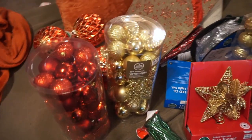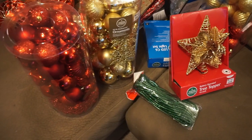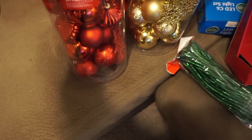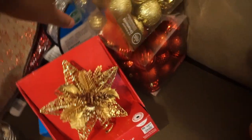These are the decorations we got from Big Lots. Wait, pause. This is my first time going to Big Lots. I did not know they sell all this stuff. And then they sell furniture too. So we went in there looking for a couch set. But we saw all of these Christmas items. We wanted our Christmas tree to be, of course, as you can see, gold and red. Some more gold and red balls down there.